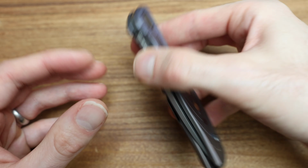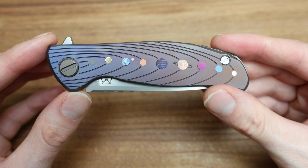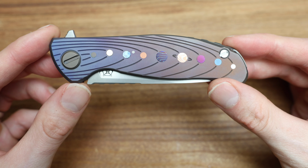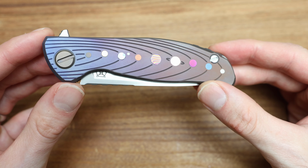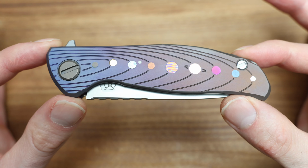And I also did a video on the quantum solar as well, which wasn't finished at the same level as this, mainly because of the blade steel and the lack... I can't remember, did it have a backspacer? It was a quantum, so I don't think it had a backspacer.